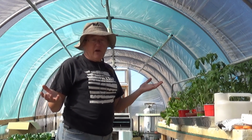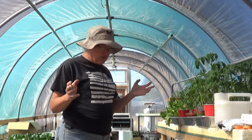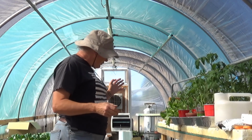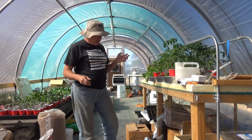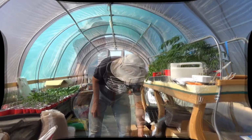So now you know what's going on at our place, and hopefully you are planning something cool at your place, even if it's just a single pot. There have been years when all I could manage was a couple of flower pots like this with some flowers in them.